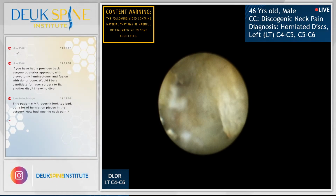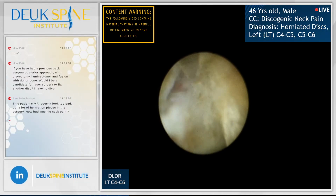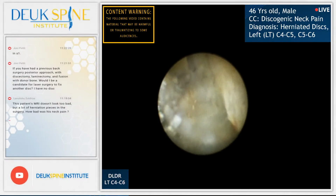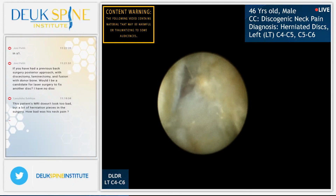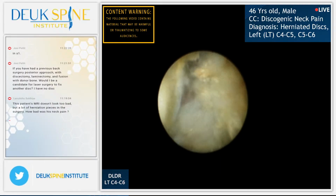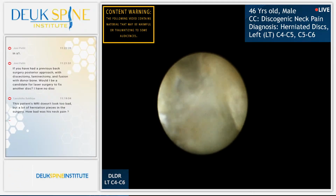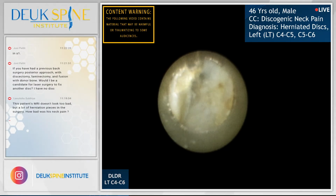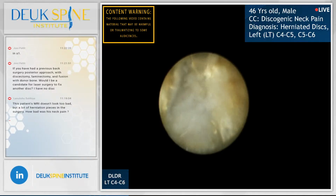I want to point something out right now. Guys, look at this stringy stuff here. It looks almost like a web of a spider. That is scar tissue. This is all scar tissue from inflammation happening here at C4-5 at the back of the disc due to the herniation. The herniation causes this inflammation, and after years of inflammation, you get a buildup of this webby stuff. That's why if you have a herniated disc, get it fixed right away. Don't wait. Come to Duke Spine. Let us repair it. Get it done the right way.